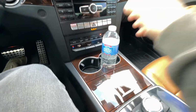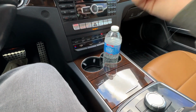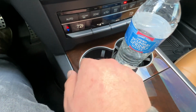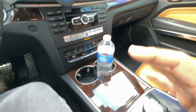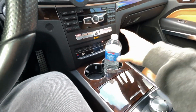If it's honestly anything other than a water bottle or a very small Coke or Red Bull can, it's going to tip over in these. They're shallow. These don't do anything, honestly. And yeah, it's just habit to me. If I have a tall drink or a coffee or something and I'm merging or moving, I kind of rest my hand on it and keep it there.